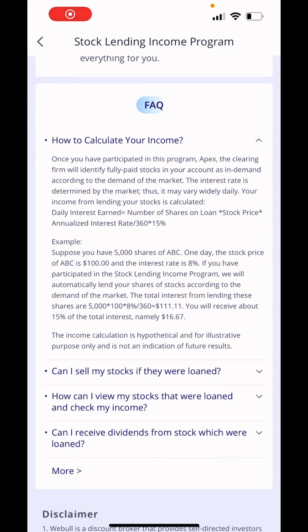So you might be asking, what's the harm or risk in doing this? Well, you only get daily interest if your shares are being loaned out, meaning somebody is wanting to borrow them. Even though this is done automatically, not all shares have a high borrowing rate. So depending on your portfolio, you may only have a couple shares that are eligible. So take that into consideration if you're wanting this to be a steady stream of passive income.